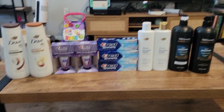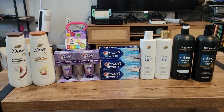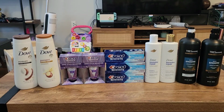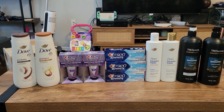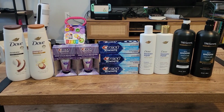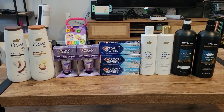All right, y'all, we are back from Walgreens and we were able to get everything you see here for an absolutely huge moneymaker. This ended up being free plus a $14 moneymaker for everything you see here. So absolutely huge moneymaker today at Walgreens. I cannot wait to share it with y'all. Let's go on ahead and get into these receipts and talk about how it all worked out.